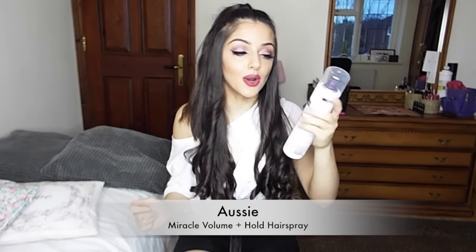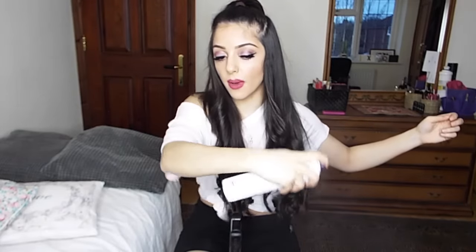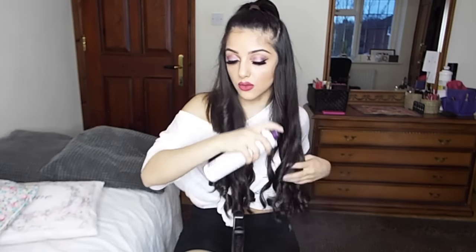So after you've curled an entire section, like I've curled this section, I'm going to grab my hairspray. My hairspray is by Aussie. It's the Miracle Volume Plus Hold Hairspray. I love everything Aussie, but I've never tried the hairspray before, so I'm trying it out now for the first time. Hold it from about an arm's length. Smells incredible. And just spray it well to make sure that it holds for you all night.